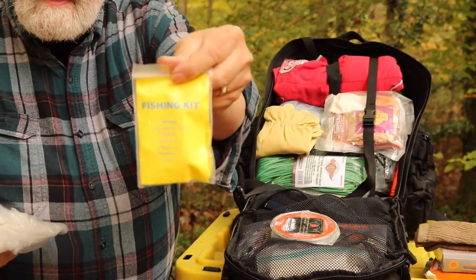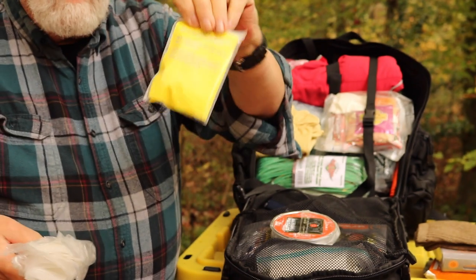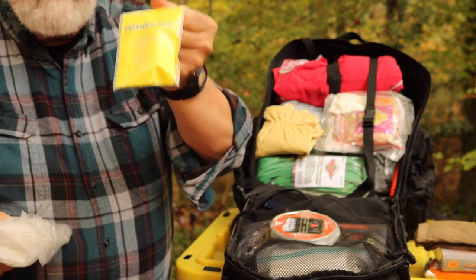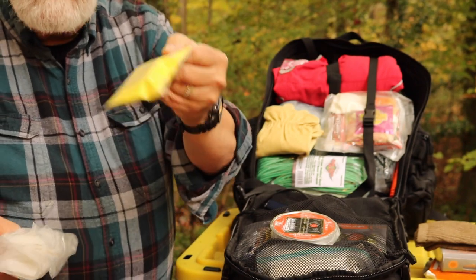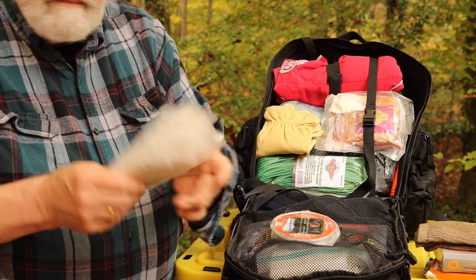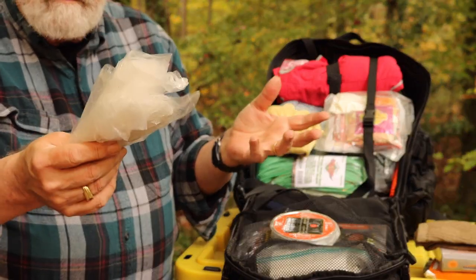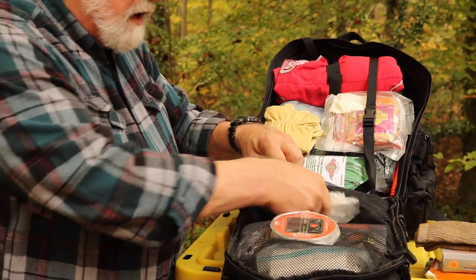Got a little fishing kit in case you find yourself near a body of water and you need to go fishing. There's line, hooks, sinkers, lures, that kind of stuff in this little bag. And just another bunch of plastic bags in case you need them for whatever else.